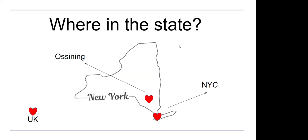So where in the state are we? Like I said, I'm in Rochester. We also have folks joining us from Ossining and folks from New York City. And we also have somebody way over in the UK from North America, but in the UK now. So we're quite spread out in bringing a diversity of experience to the room today.